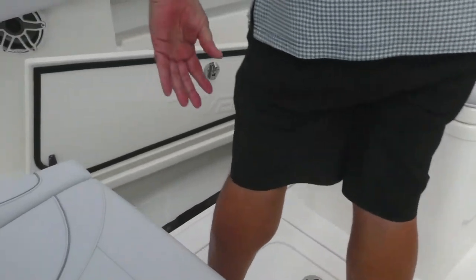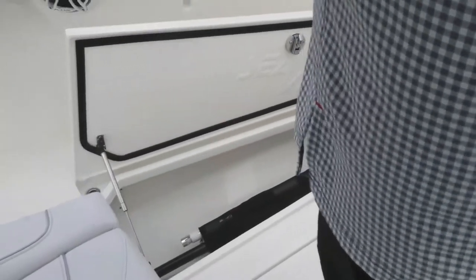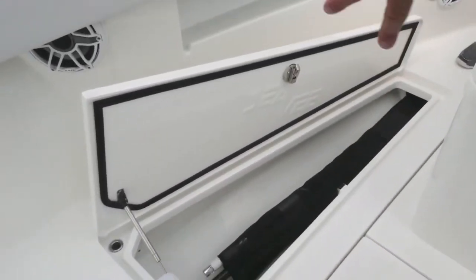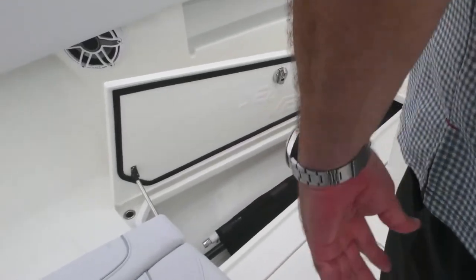But another nice feature, these rod lockers on the side. Guys that go to the Bahamas or go to places where they want to stay overnight, you have rod tubes where you can lay a 7-8 foot rod down below and lock them up, so you don't have to drag them to and from your hotel room, which is nice. Yeah, very nice.